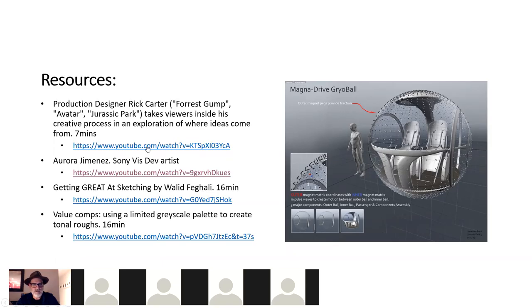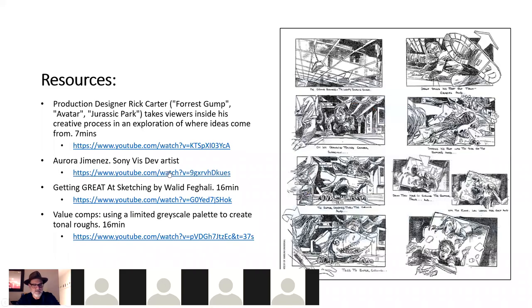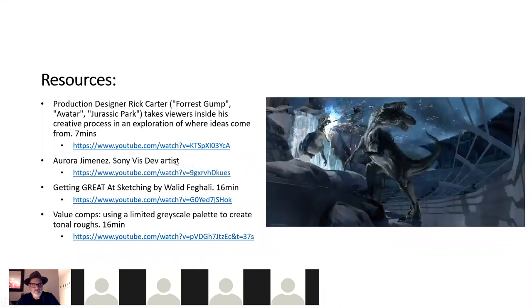So we'll have a quick look at Rick Carter talking about Jurassic Park. Come on, you can do it. Now, the link has got a red thing on it. I don't know why that's happened. That seems to be, I don't know why it's doing that. Well, maybe we won't do that. So you're going to have to look at these on your own. I don't know why those links are not working.